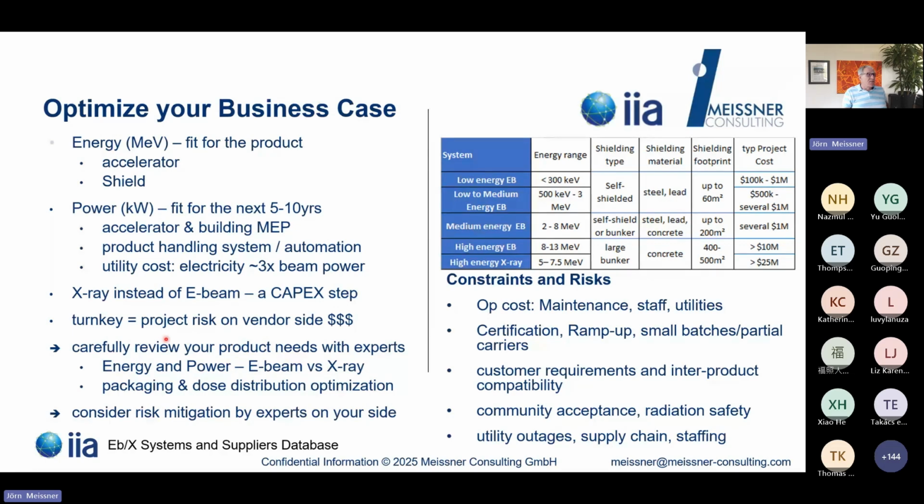You can take that risk yourself, probably cheaper, and you are in this business of your processes. You have taken risks in a similar order of magnitude for your existing process. So it is really a question of where you want to go. Sell the risk or keep it. Carefully review the product needs with experts so that you make the good choice about energy and power and packaging, and consider risk mitigation by experts rather than buying turnkey.